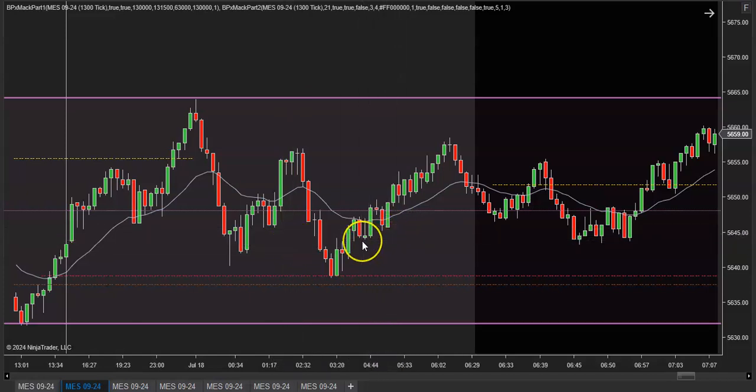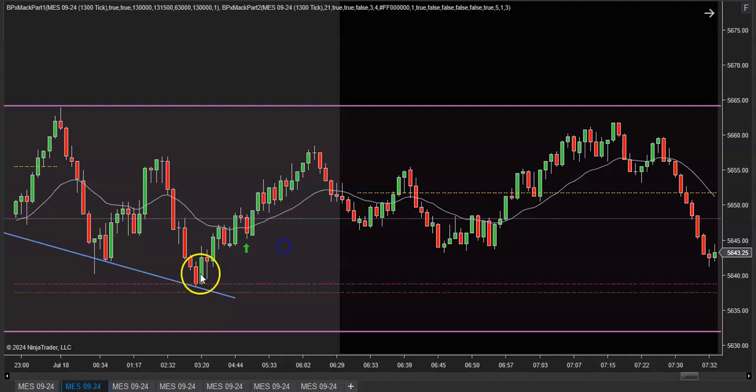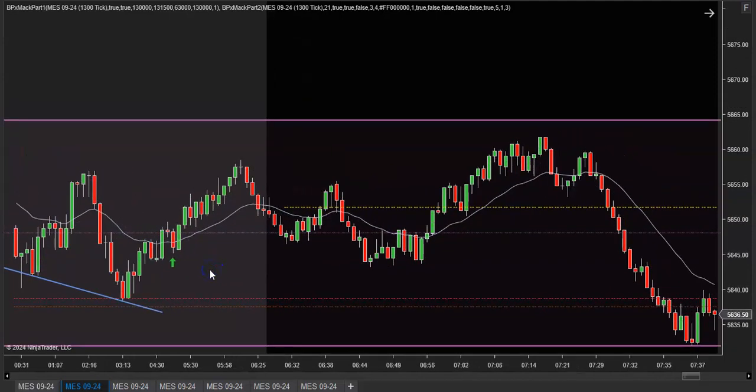So 5 o'clock comes in here. Yeah, we're ranging. You could have viewed this as a wedge bottom and a failed second entry. If you're feeling aggressive, failed second entry short, but I don't think it's very clear that we're going to move up. I didn't like going long at first.